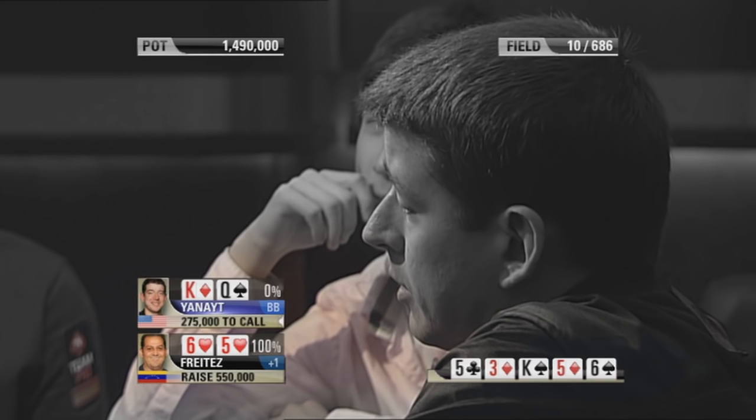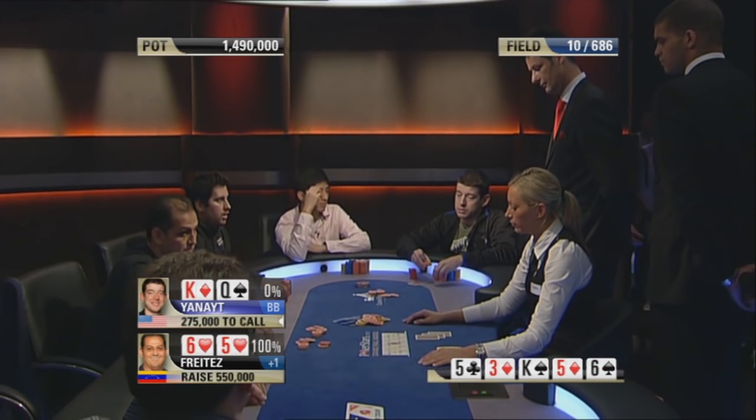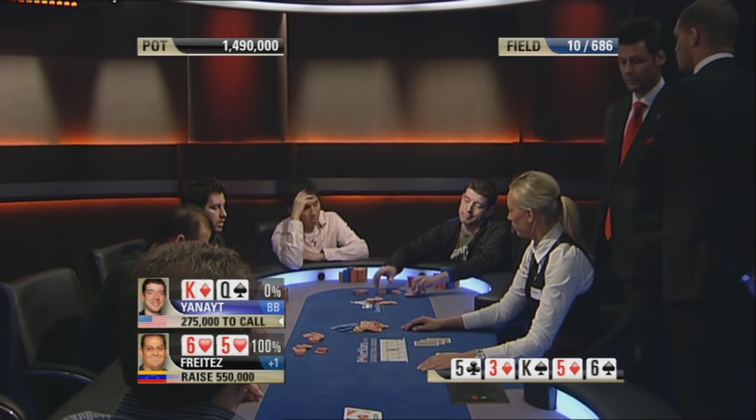But when you know that this guy is like a colossal asshole that's been doing this with the nuts, it changes things a little bit. I'm still probably not going to fold, and in the end, Yanat ended up calling and got shown the nuts by this guy that was 6'5" or whatever. But this is a really brutal spot. I mean, there's really not much that the guy could do.